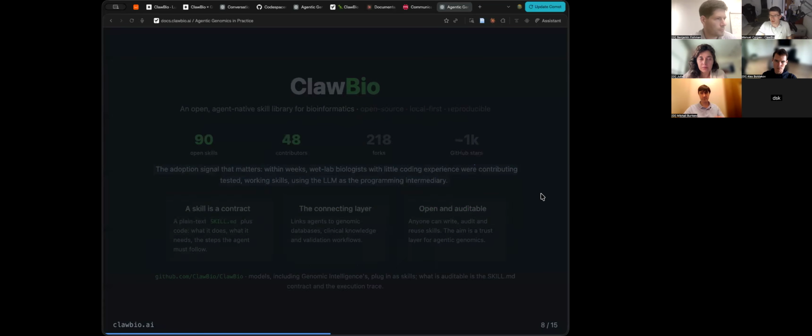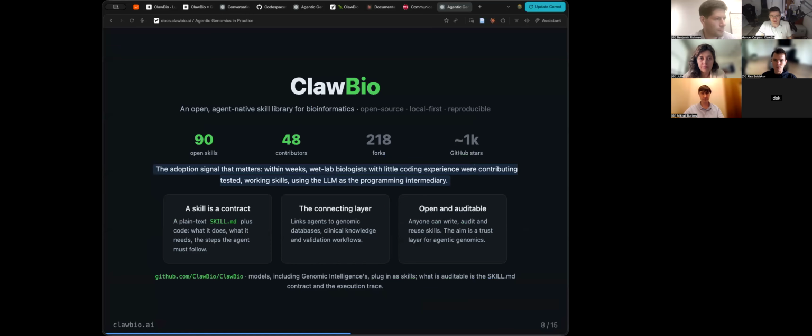And here is ClawBio. What is ClawBio? It's an open agent-native skill library for bioinformatics. It's open source, local first, reproducible. I show you some of the numbers here, but I want to be honest about the ones that mean something. Stars and forks are attention, not use. I put them in gray for a reason. The signal I actually care about is the middle line.